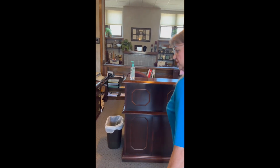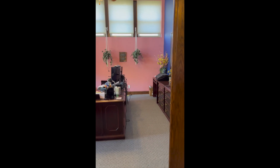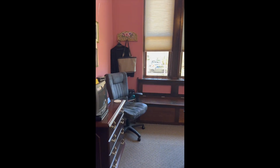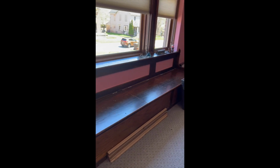We converted the bedrooms to the offices, and I'll show you my office. This is where I come and work every day. And some of the other original features of the building are the bench and the woodwork around the window. The bench was originally the ventilation system for the boiler system, and then the homeowner, when he did his renovation, put in a forced air furnace, and we now use those benches for storage.